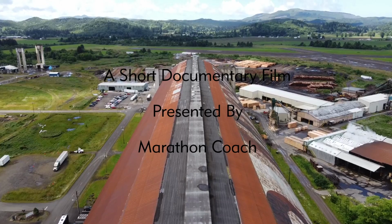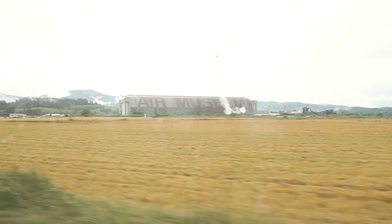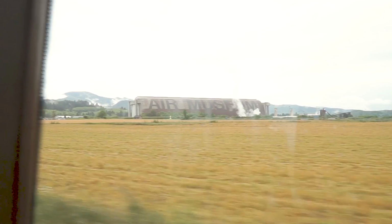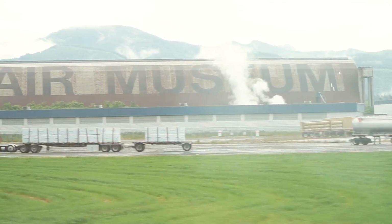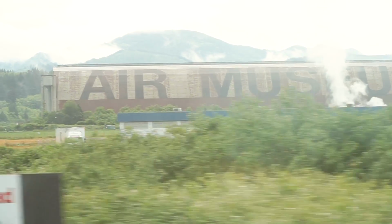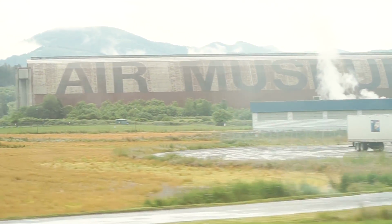People should know about the Tillamook Air Museum that we're in an old World War II dirigible hangar. That's typically the first thing people see. They'll drive up and they'll see this massive hangar with the letters Air Museum written on the side. And I think out of pure curiosity, people will stop and say, what the heck is that building? I know it's an Air Museum, but how old is this hangar? What is this hangar used for? Can you tell me a little bit more about it?